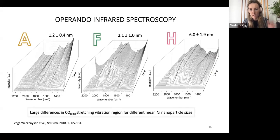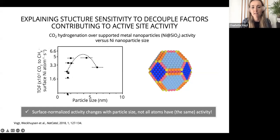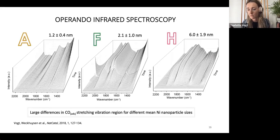We synthesized nickel nanoparticles on silica supports ranging from 1 to 6 nanometers, in this very interesting size range where most of the fractions of the surface sites exposed change, and we studied them with operando infrared spectroscopy. So that's CO2 conversion over these nickel nanoparticles of different sizes, measuring infrared spectra the entire time. We can see that the infrared spectra in this region, where you would expect CO vibrations to occur, are completely different for a small, medium, and large catalyst particle size.